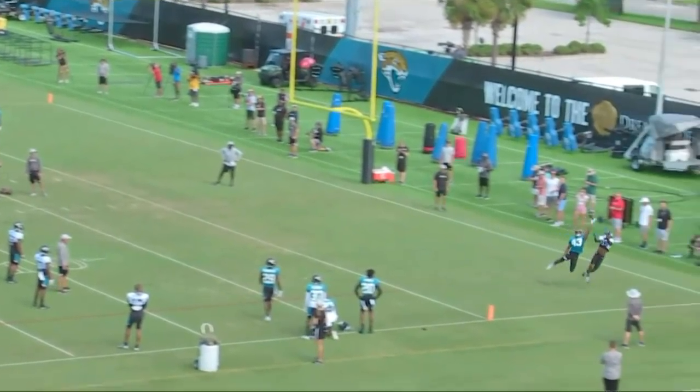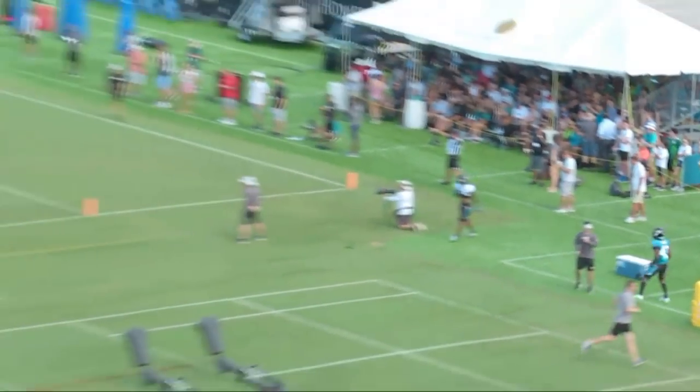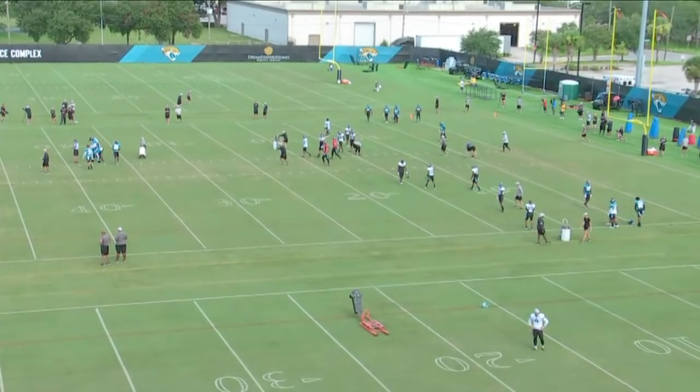Right there, that's a win by the defense. When the offensive wide receiver stutters, the timing is off. Jadon Mickens doesn't have a chance. That's a win by the defense right there, and that's the end of the drill. There you have it. They're done. Wide receivers and defensive backs.